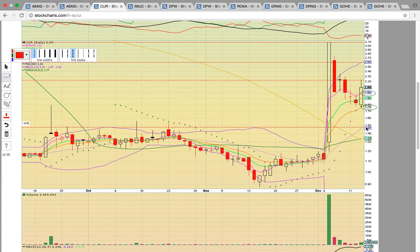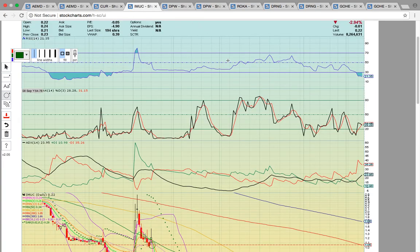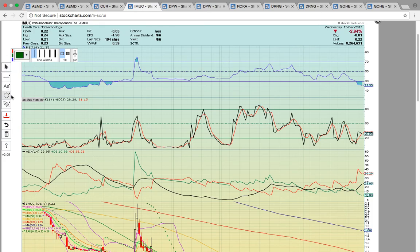It needs to hold the middle Bollinger Band down here at 147 to keep the uptrend going. Okay, let's take a look at IMUC. So this had the after hours news. Notice that it was at extreme oversold levels on RSI, all the way down at 21.